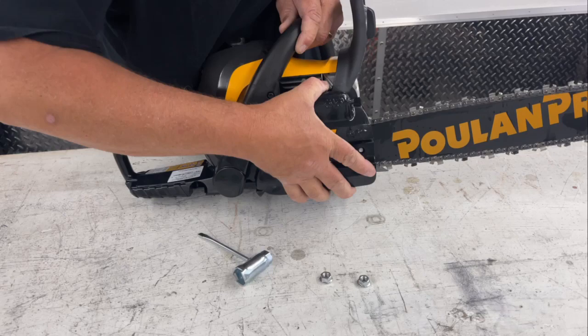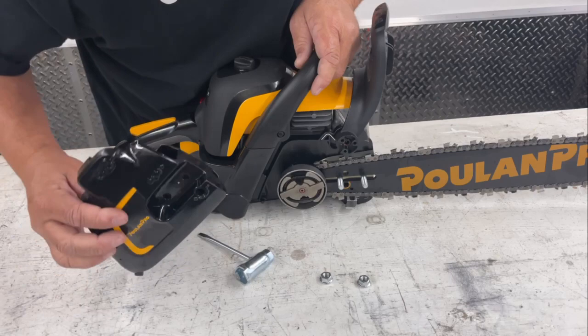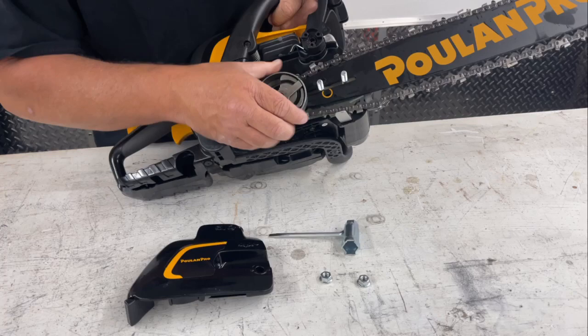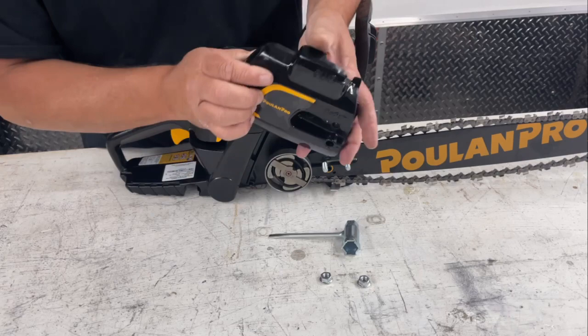So there's the side cover. The adjustment for the chain tightening is actually on the side, which is very, very nice. It's not on the front like some of the less expensive models are. And everything turns freely, so that is fantastic. And this is actually metal. This is not plastic, it's fairly inexpensive metal. I'll bet you it's aluminum.